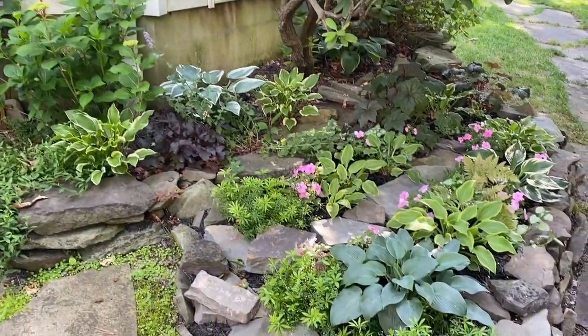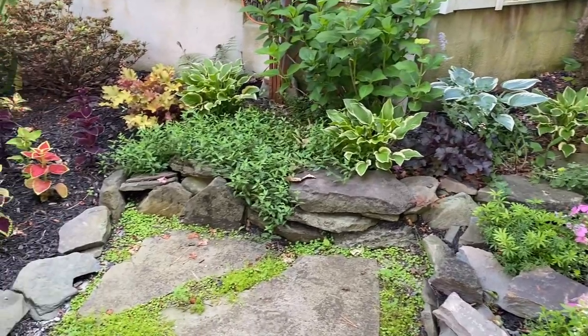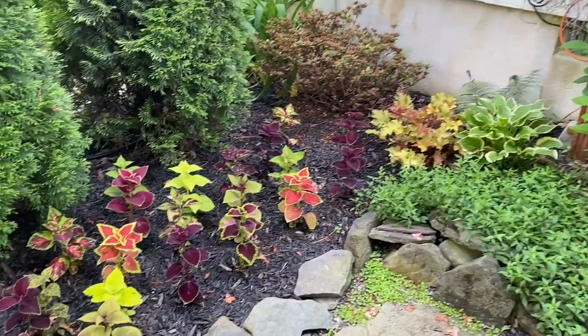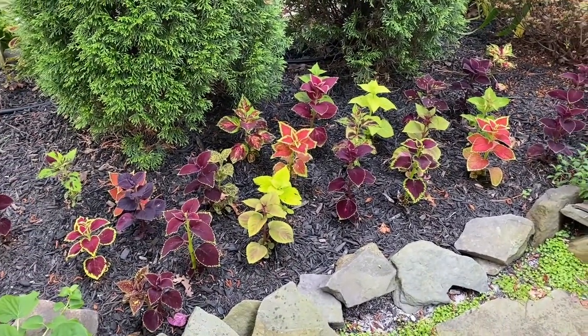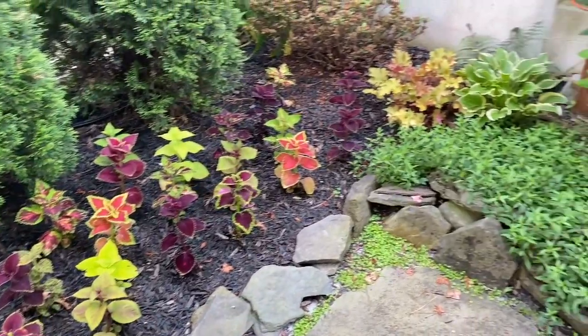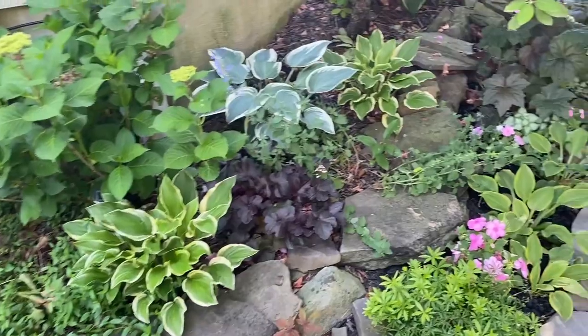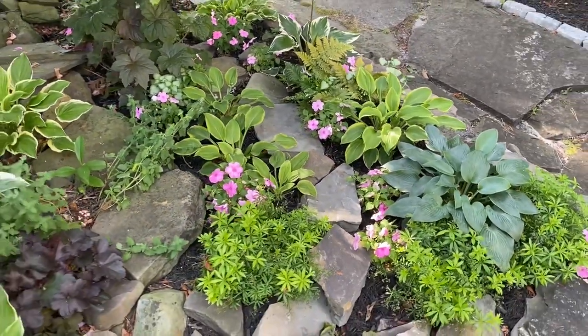And the rockery goes really well with the other plantings. Azalea is out of bloom, but the coleus is getting ready. I gotta pinch that back. That's what it looks like from the other direction.